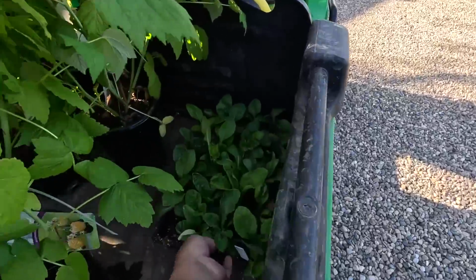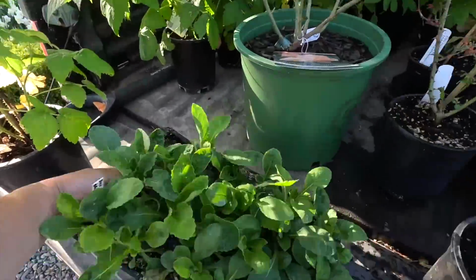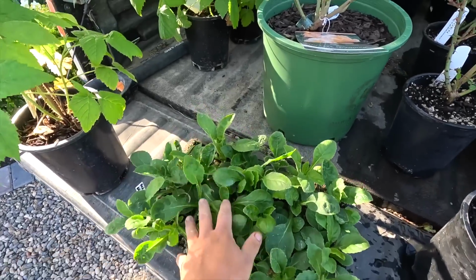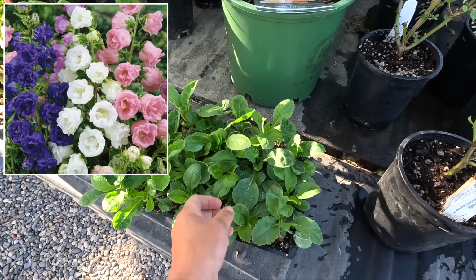And then here is our flat of Campanulas. We started these from seed, and these are a perennial Campanula that are called the double mix. So we've got like whites and pinks and blues, I think, in this mix. All right, guys, let's start by planting the rose trees because I'm so excited to see what those are gonna look like. I'm gonna use a shovel for pretty much everything today because everywhere we are planting has already been mulched. I wanna try to keep the mess at a minimum.